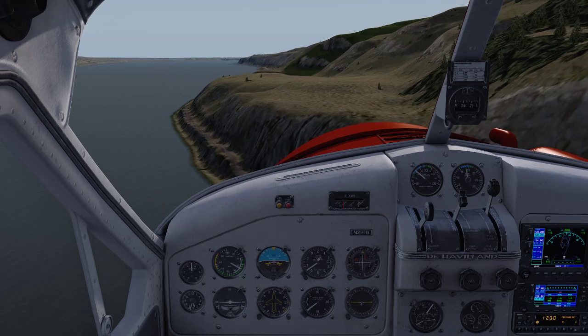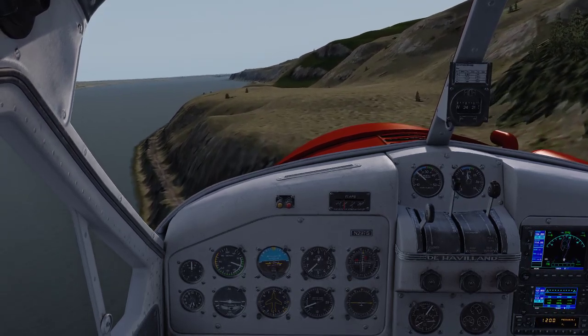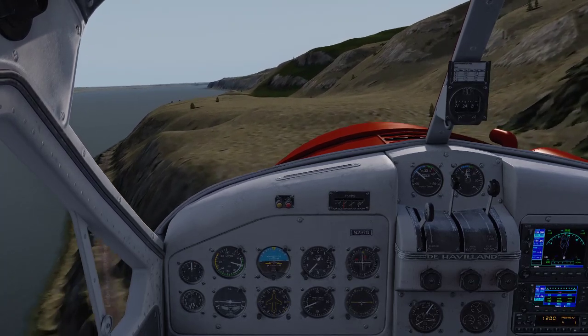Center, Horizon 2366, ready to taxi. Horizon 2366.